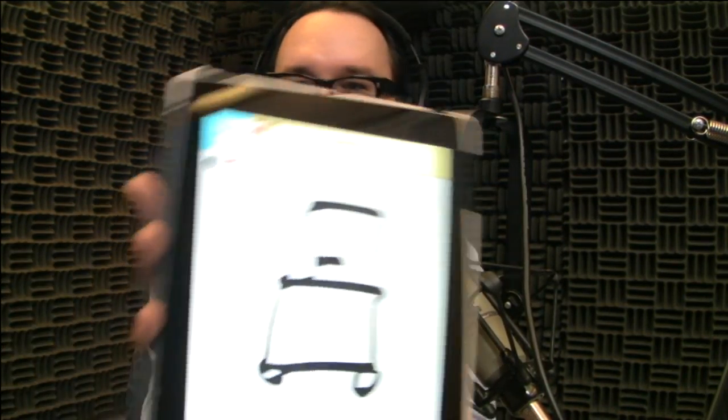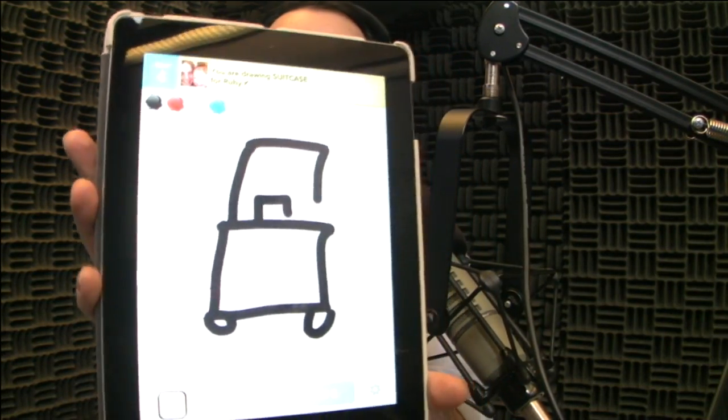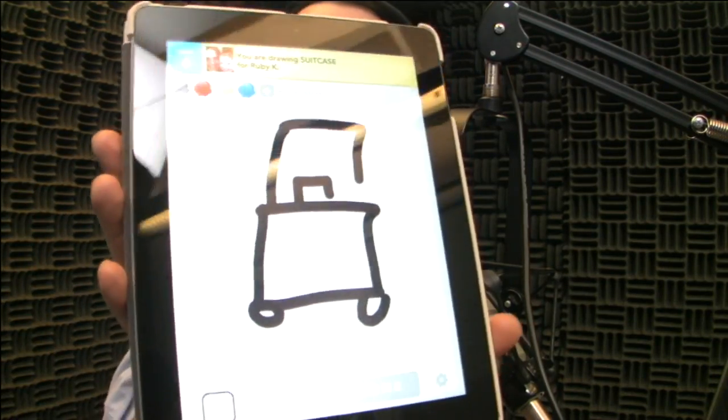I need some wheels on this. Could be a turkey baster, maybe? It could be an upside down turkey baster, right? Let's see. Maybe a little handle coming out of the top. Okay, now this doesn't look anything like a suitcase. I've completely failed. Of course, it looks like a lawnmower or something. It looks like a trolley cart with a coffee machine on it. Or one of those dry cleaning shampooing machines. I did not do a good job there. That's all I'm going to say.